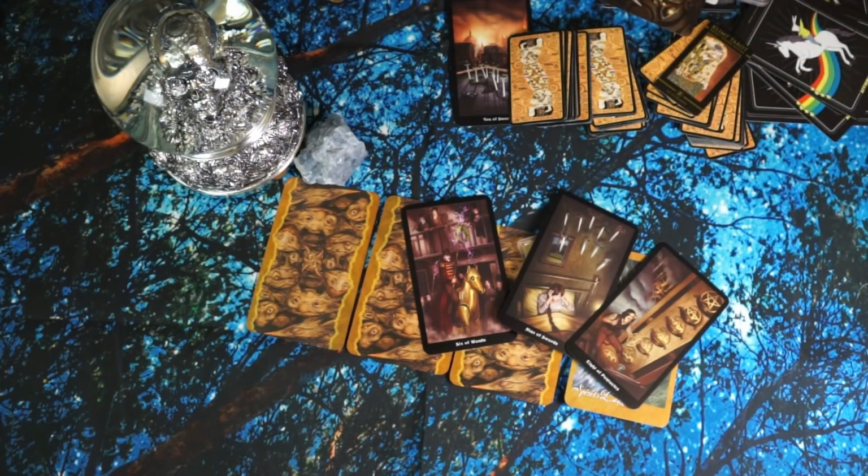Because that's you. At the success board, the 8 of Pentacles, you've already put the work in. How it would look, and you're starting to place the energy in the places it needs to go.